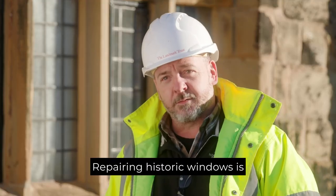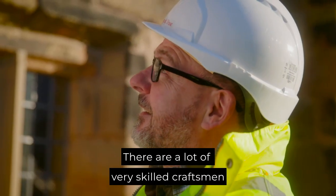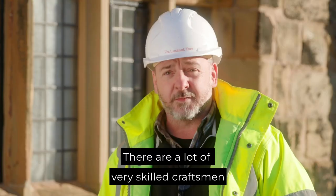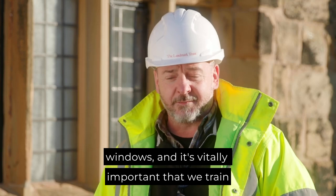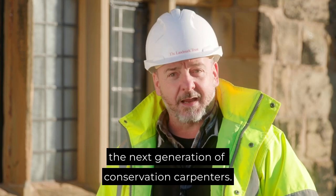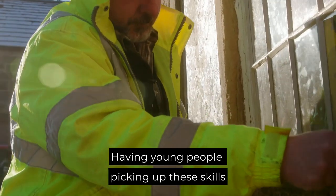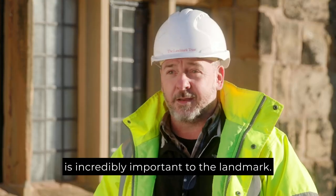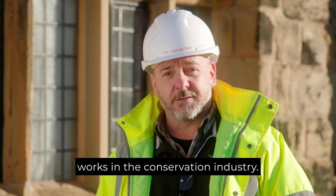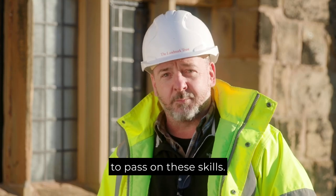Repairing historic windows is vitally important in conservation. There are a lot of very skilled craftsmen and women in the country who repair these windows, and it's vitally important that we train the next generation of conservation carpenters. Having young people picking up these skills is incredibly important to the Landmark Trust. It's important to anybody who works in the conservation industry. So yeah, we're really keen to pass on these skills.